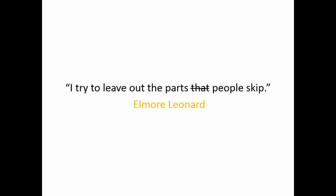I love this quotation from Elmore Leonard, who said, "I try to leave out the parts that people skip." And somebody in a workshop pointed out to me that we don't even need the that in this sentence. Touche, I try to leave out the parts people skip. That's what whack wordiness is all about.